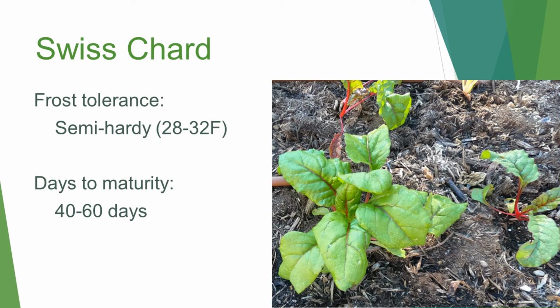Swiss chard is a semi-hardy vegetable, tolerating temperatures only as low as 28 to 32. So if your temperatures are colder than this during the winter, you may want to consider giving some sort of frost protection like a row cover or a mini hoop house. These mature at 40 to 60 days.